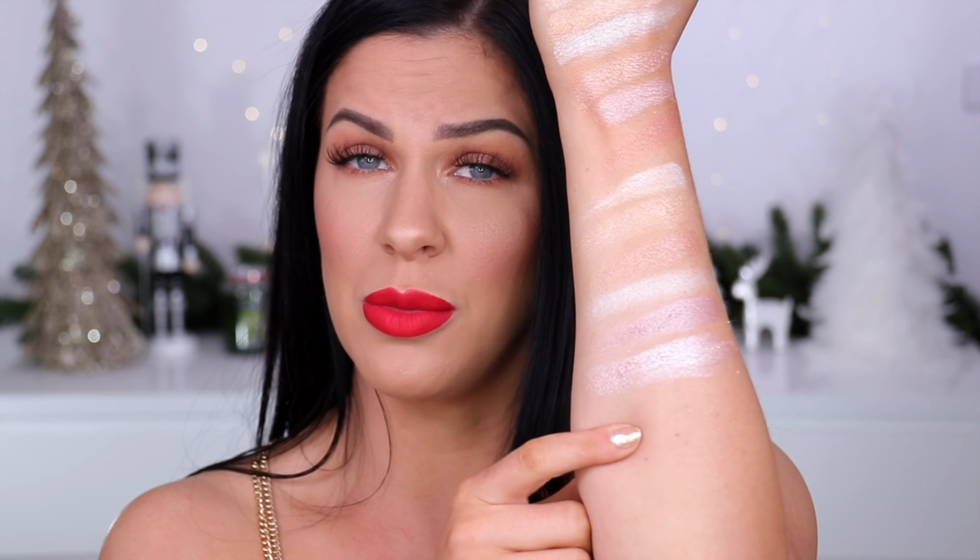Really pretty, again, really buttery, really full on payoff. You absolutely do not have to worry about your highlight not showing up on your skin. And obviously super, super affordable. So a really, really good option if you are looking for a highlighting palette. All right, moving into individual highlighters now.